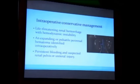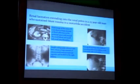So if you're in the operating room, which of these kidneys would you end up exploring if you end up in the operating room for other injuries? Well, the ones that might be associated with renal hemorrhage in a hemodynamically unstable patient, someone who has a pulsatile or expanding perirenal hematoma that you see in the operating room, or someone who has persistent bleeding and a suspected injury to the pelvis or the ureter. But we are able to manage some patients with grade 4 injuries and urine leaks or renal pelvic injuries non-operatively.